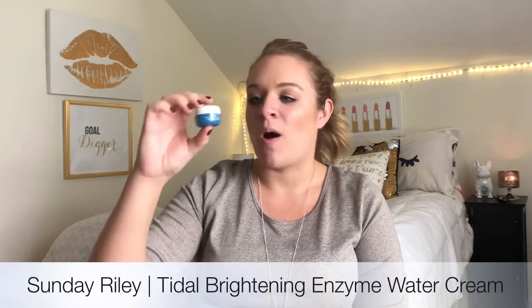The next item inside our Sephora Play this month is from Sunday Riley, and this is the Tidal Brightening Enzyme Water Cream. And its smell isn't too unbearable. I know also this month we had tested out the Good Genes, and boy, let me tell you, that is a rough smelling product if you do not like licorice.